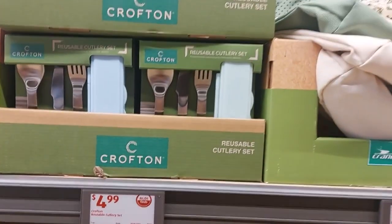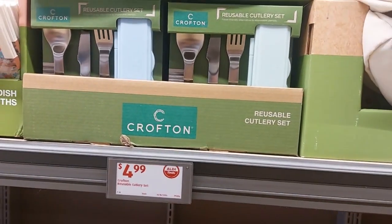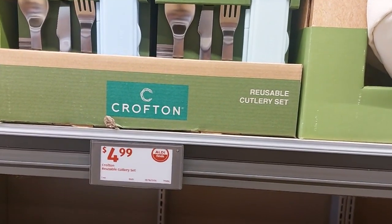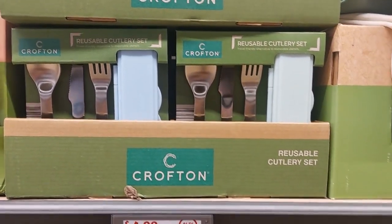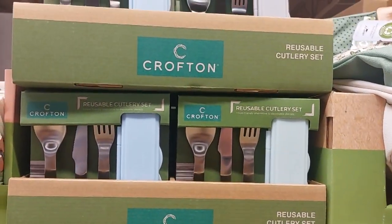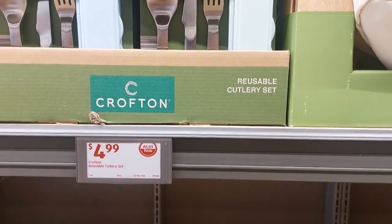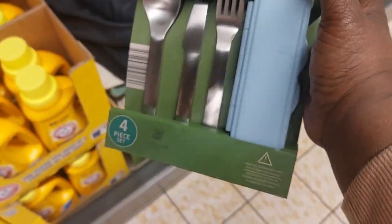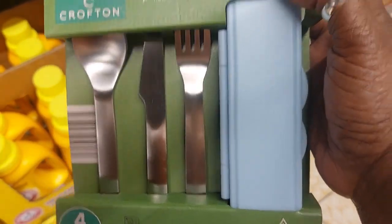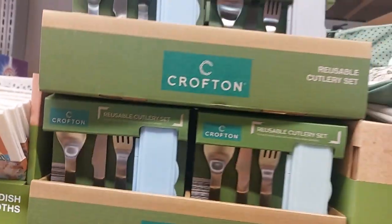Now, I keep one of these in my backpack because I love packing a backpack. And I love being able to have my own utensils whenever I'm on the go and I'm able to eat out somewhere. But they do have these. This is a much better set. Mine is plastic. This is actually steel, metal. And this is $5. And I absolutely love mine. This is a four-piece. I highly recommend keeping these in your purse or your backpack because they do come in handy. I at least use mine at least 2 to 3 times a week.